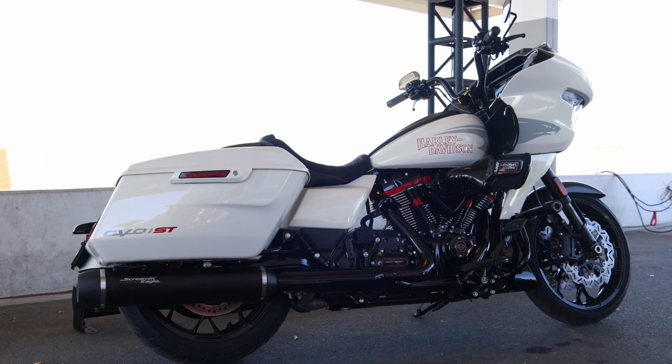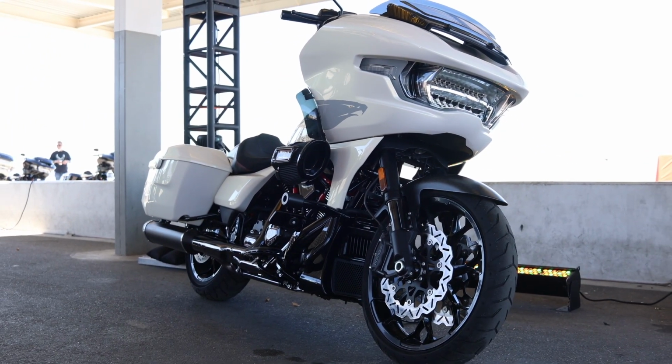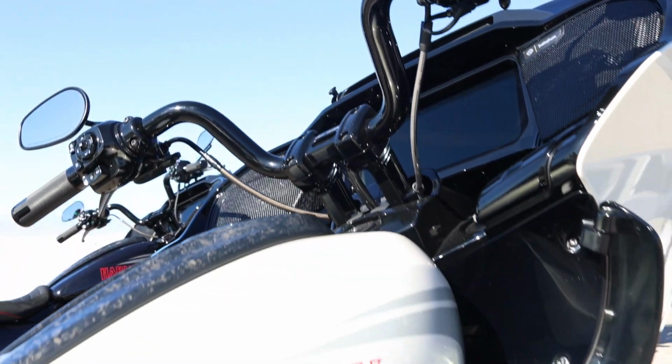So last year, 2023, CVO, Road, and Street Glide, we had the 121 VVT. The VVT is good if you want max performance and horsepower, but you don't want to upgrade anything on the engine. You just want it all done for you straight from the factory. Well, this one on the ST is actually a 121 high output. So not only is it going to give you 145 foot-pounds of torque, 127 horsepower, which is insane out of this engine, but it also gives you the ability to upgrade as well.